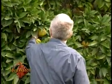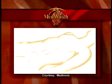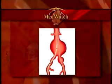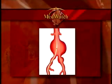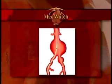Tests revealed an aneurysm in Dennis's aorta. That's the main blood vessel that runs from the heart and supplies blood to the rest of the body. An aortic aneurysm is where the aorta, the biggest artery in the body, swells over time, and like a water balloon, as it stretches more and more, the wall gets thinner and eventually it's prone to rupture. When the aorta ruptures, more than 50% of the people die before they can even get to the operating room.